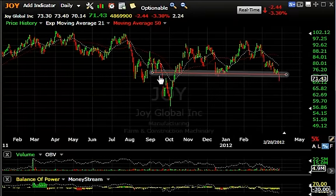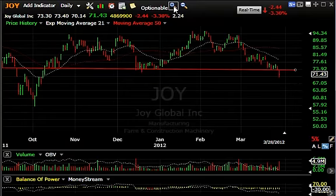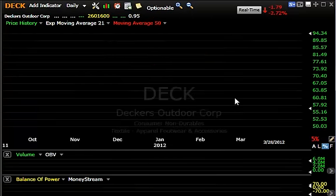Joy Global, apparently breaking the topping formation and rolling over. You can see with that crack today, dropping 2.44, 3.3%, almost 5 million traded. Could be headed down towards 60.